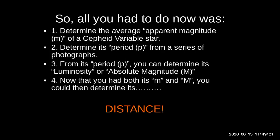You can get a series of photographs. You can get its period. So from its period, you can get its luminosity or absolute magnitude. So look what you have. You have the apparent magnitude and absolute magnitude. Now that you had both its apparent and absolute magnitude, you could determine its distance. So what Leavitt did is figure out a way to determine the distances of these Cepheid variables.